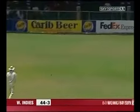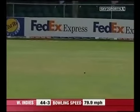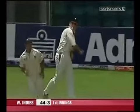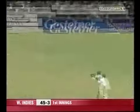They're really just working on that good tidy line and length. Soft hands from Shivnarine Chanderpaul, which we've seen for years. The chase is on, and Smith is going to win it, just. And Lara comes back to complete the third.